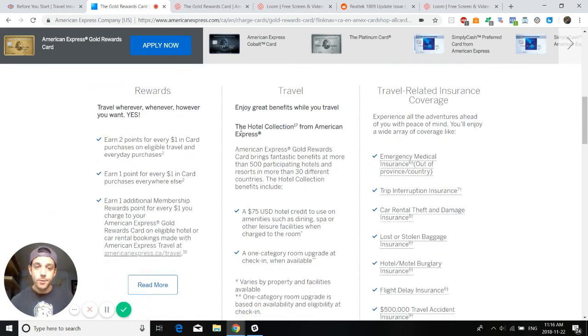There's rewards, there's travel benefits, travel insurance coverage, which I will go over in a little bit, and I'll actually be talking about why the $150 yearly fee is completely redundant just with the travel insurance that's on it. So rewards: earn 2 points for every $1 you spend on eligible travel purchases, which includes flights, hotels, yada, yada, yada. 1 point for everything else, and eligible for hotel, car rental. So it's pretty cool how this happens.